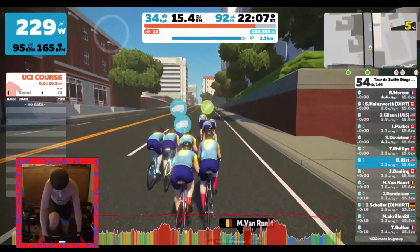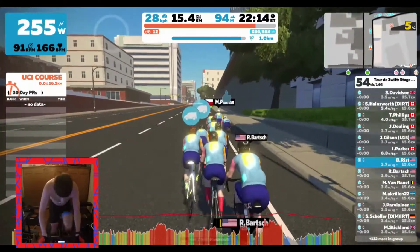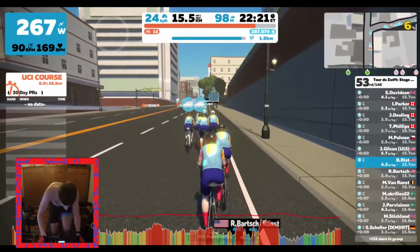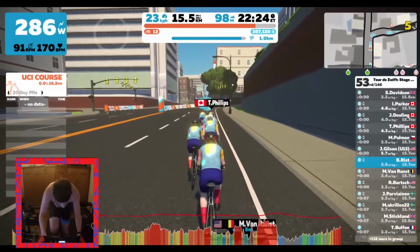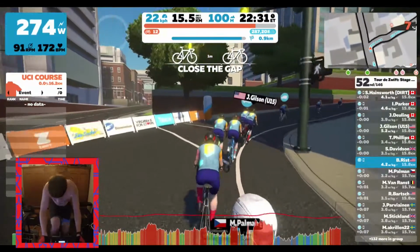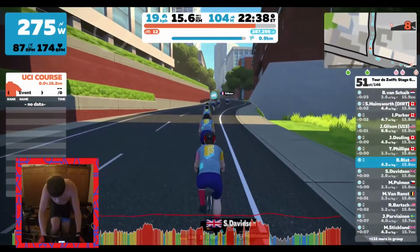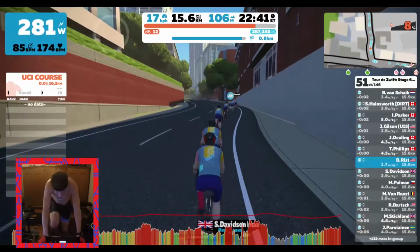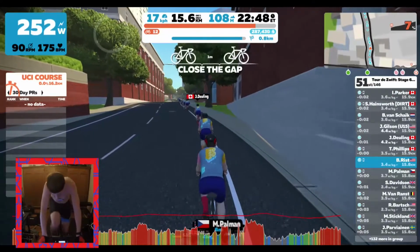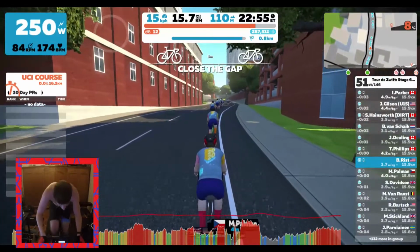And here we go into the last little climb. No power-ups for this one, just all heart. 1K to go. A little shift there, watt droppage. Pretty gassed.